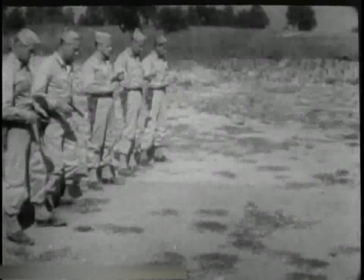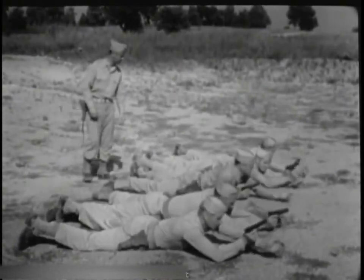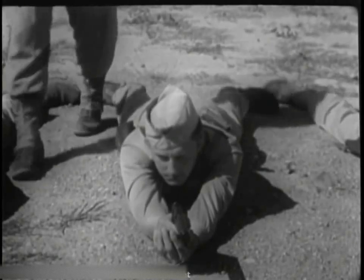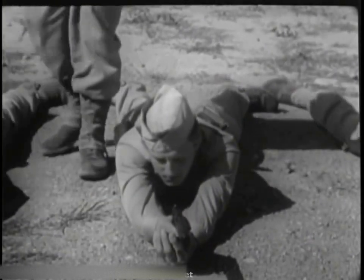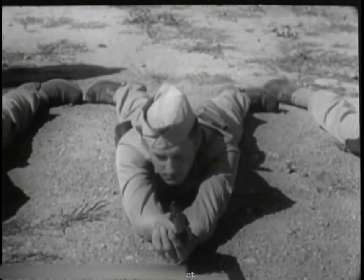There's no set or definite way to get into it as to body angle, legs, or heels. Just lie as flat as the terrain will permit with the gun extended. When in the prone position, additional time should be spent practicing the two-handed grip. For if the gun is not held correctly, you won't hit the target no matter how steady the firing position.